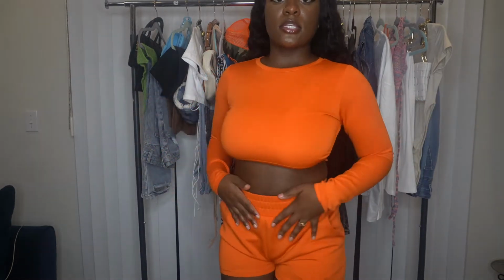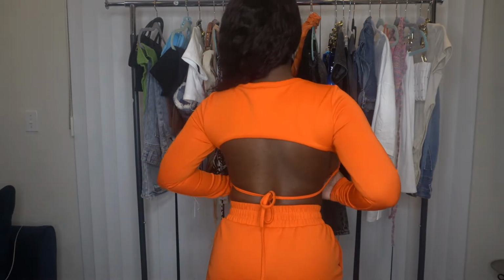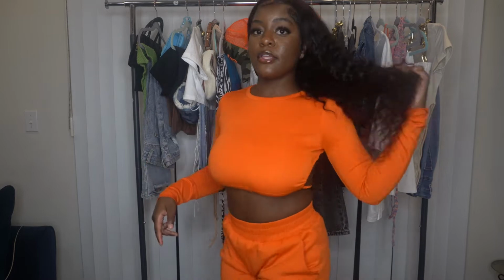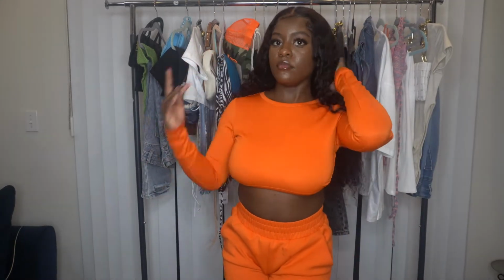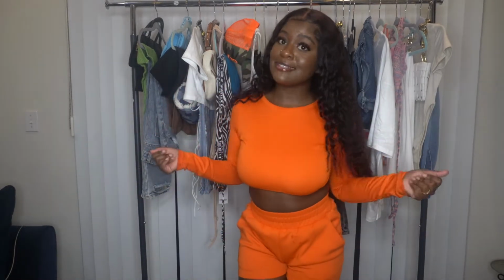This is the Raya two-piece set in orange, and it just comes with these shorts and a long sleeve crop top with the back out like so. Very cute, very simple. You know, I love two-piece sets because you ain't got to do too much. It's like you tried but you really didn't, because all you had to do was just put on a two-piece set, some shoes, and accessorize it. So, you know, two-piece sets are a win. And yeah, this is one of the items from my site. But let's just go ahead and get into the outfits behind me, because that's what you guys came for.